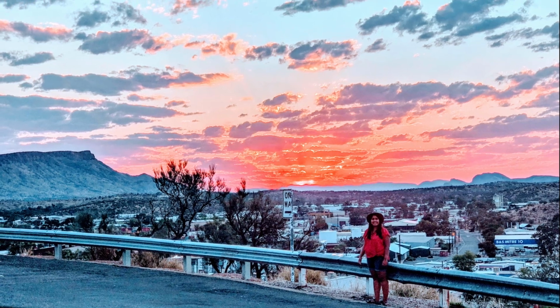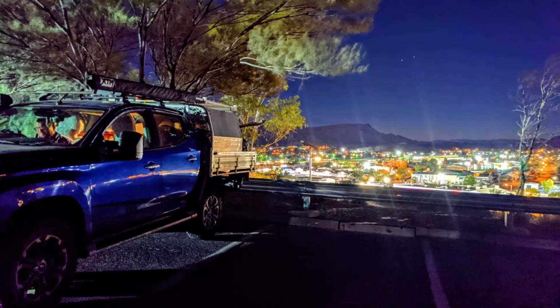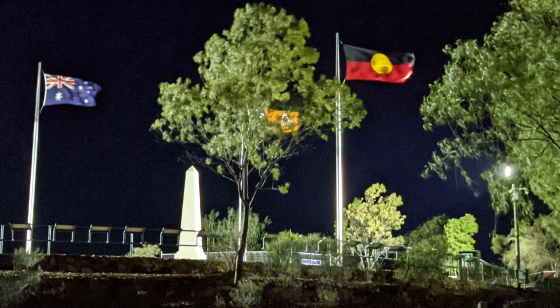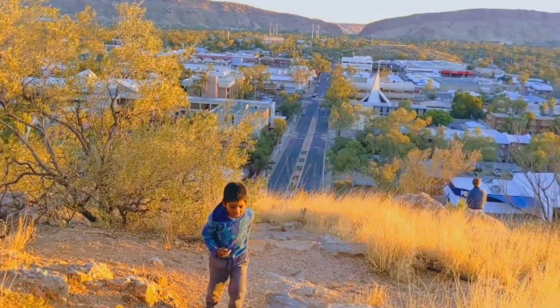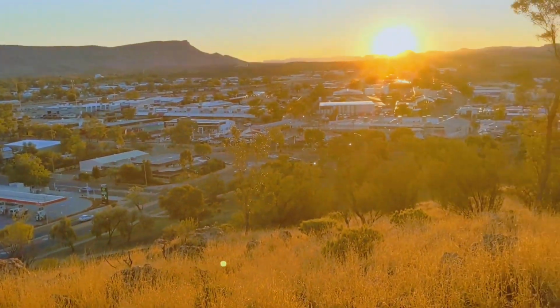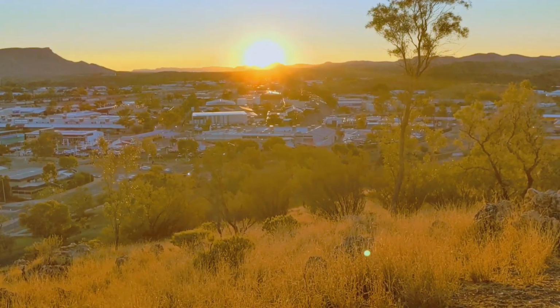Now, if you're looking for a great sunset spot in town, you can't go past Anzac Hill. As well as being an Anzac memorial site, this place offers fantastic panoramic views of the whole town. It's no wonder that this is the most visited landmark in Alice Springs.